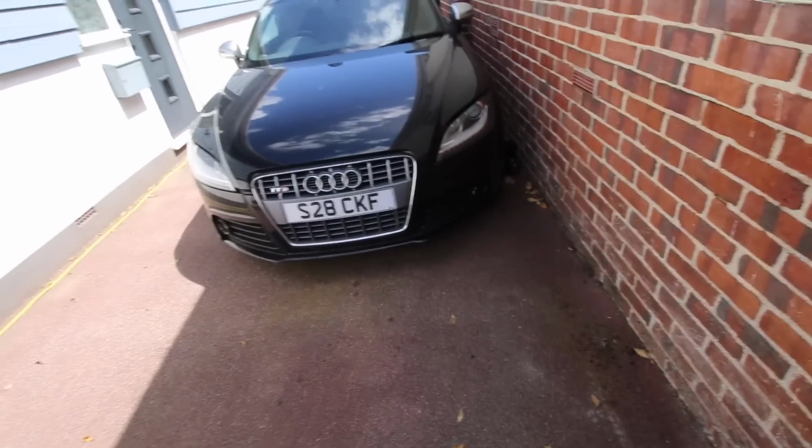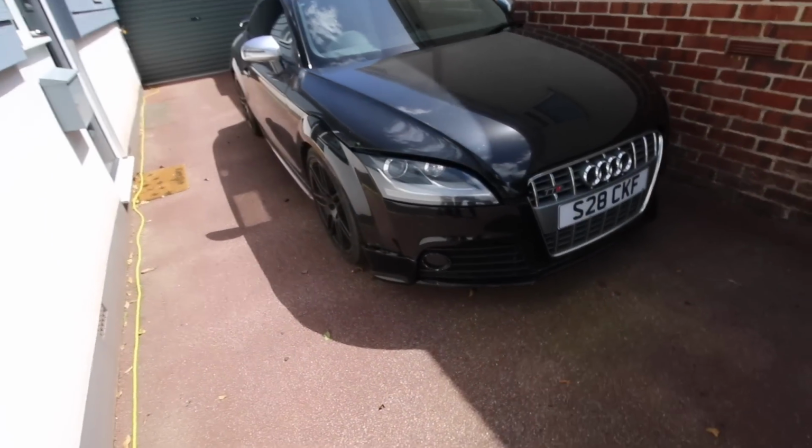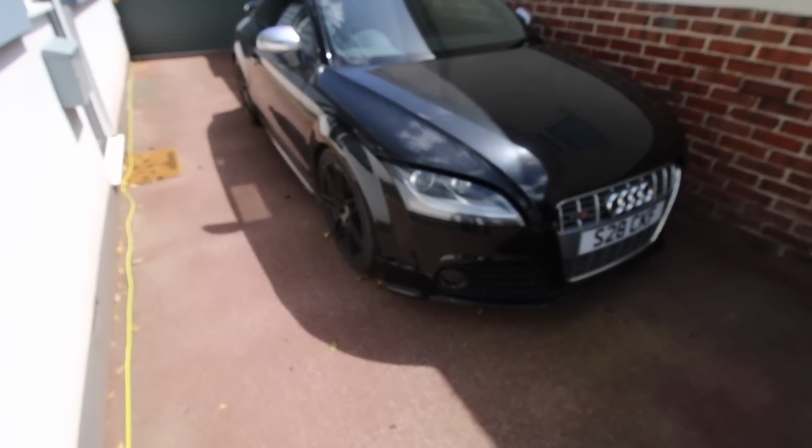She is visually very nice, but obviously her heart is broken, and we're planning and aiming to fix that. Okay, so you've seen the car, you've seen what potentially is wrong with it.